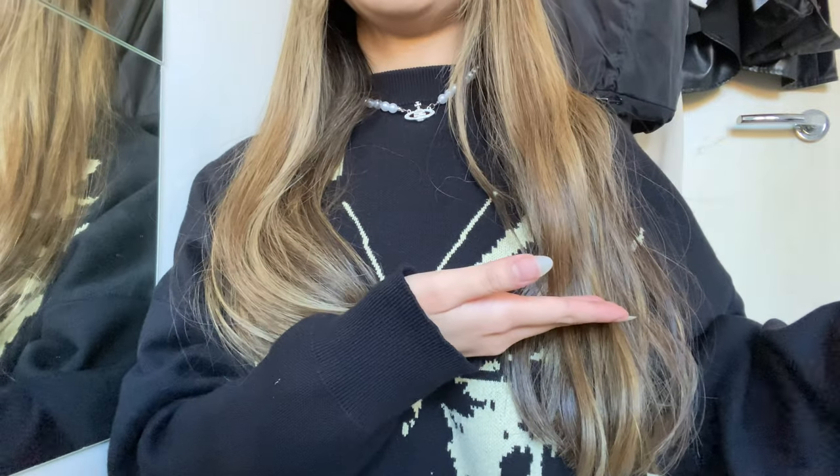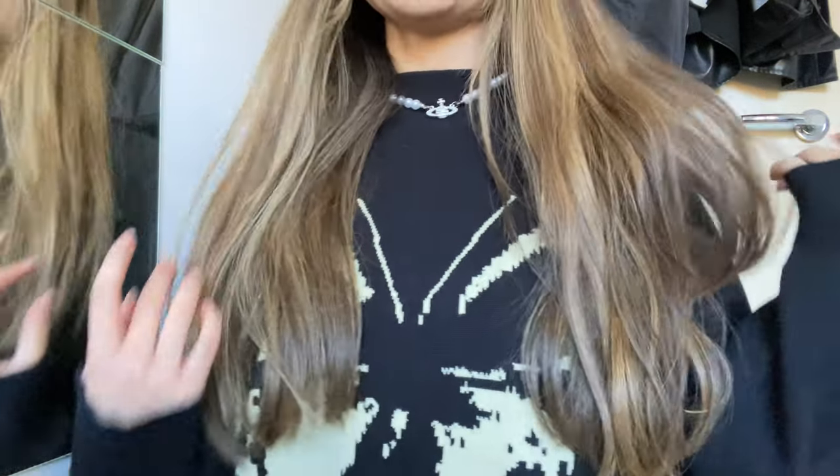But my hair is still bleached and my hair grew. You see this whole patch of new color? This is my old hair color. This whole thing grew. My hair used to be up to here, and now it's up to here.